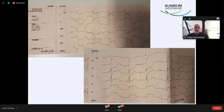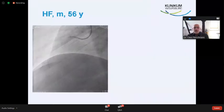And here you can see the ECG, which shows you a large inferior myocardial infarction with a huge ST segment elevation in 2-3 VF and even in the lateral planes. So we can say we have a very big inferior infarction in this case. And the patient was put into the ambulance car and brought to the Cath lab. And that is what we found.